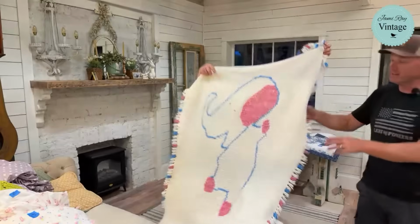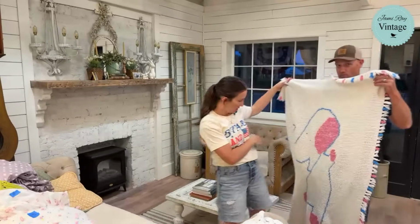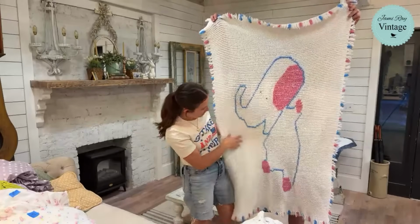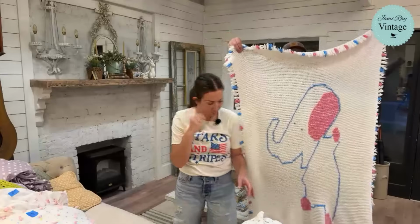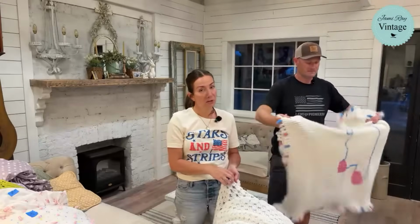It took me a minute in the thrift store to figure out what this was, but when you hold it up like this... Is the elephant waving? I don't know. I think he's dancing. Oh, it's a dancing elephant Afghan. It's $22.95. I also loved the fringe in the colors around the edge. Zeb loves him a good fringe.